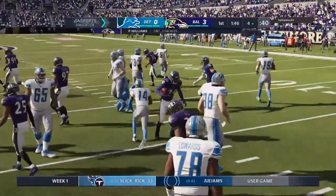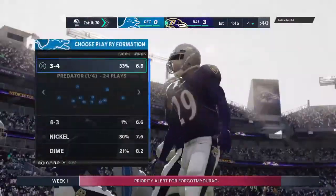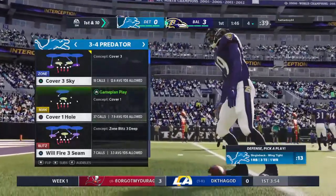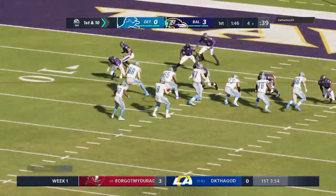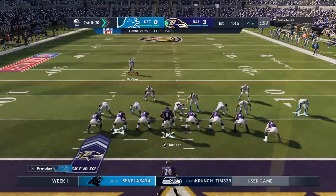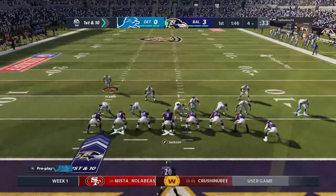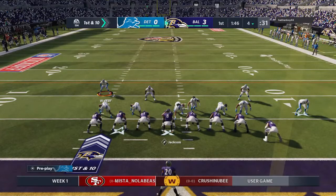P.J. Williams with a pick. And a big turnover there as his guys will get the football back. 1st and 10. Well, there definitely was some juice on that pass. And while tight ends don't always have the same reputation for hands as wide receivers do, in this case, that ball was expected to be caught.